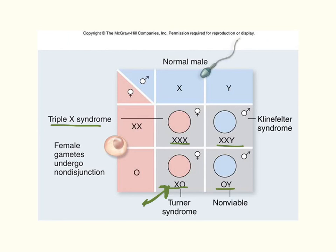And then there is a fourth condition known as Jacob's syndrome, which is an XYY. This is when non-disjunction occurs during spermatogenesis. So you end up with a sperm with 2 Y chromosomes. This is also viable, and you can read about the symptoms in your textbook.